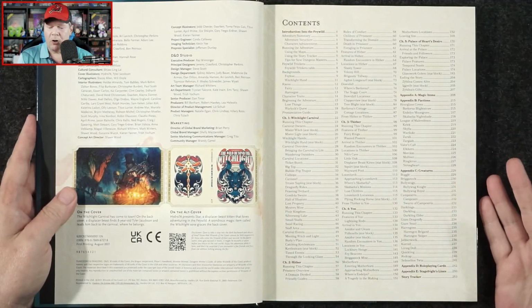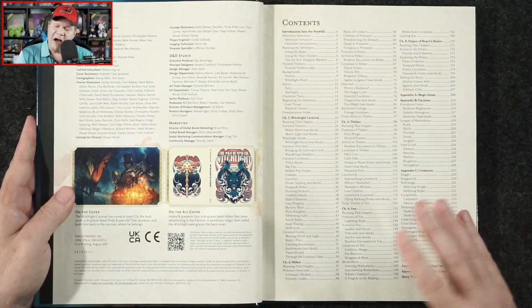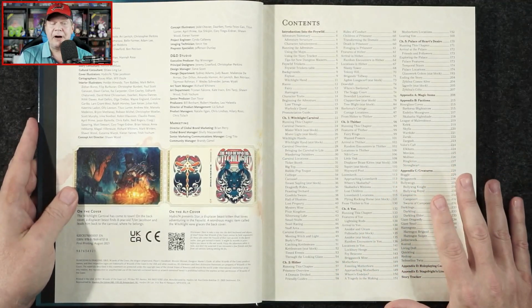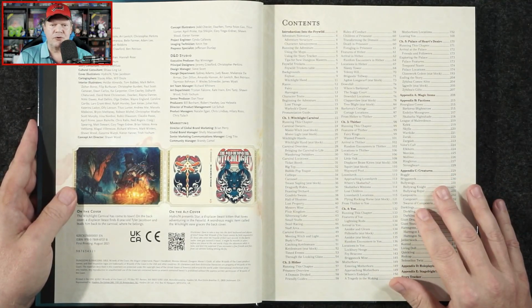There will be minor spoilers because we are going to be taking a look at the book itself. So I do want to give you a feel for what this book is about so you can make a pretty good decision on if you want to look further into this.